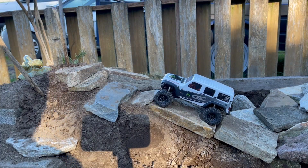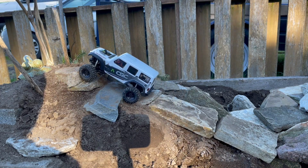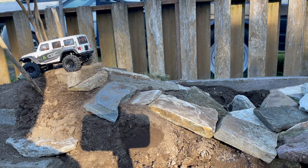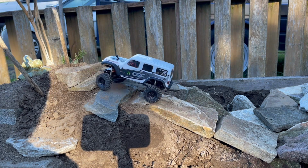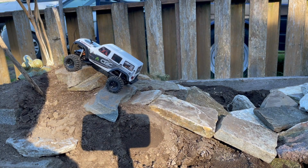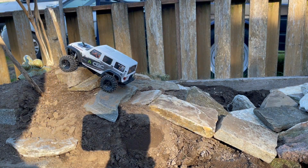Alright, I reset the Jeep here after I replaced the battery. Oh yeah. The kinetic shocks, along with these really grippy tires, made this part where Betty struggled super easy. Let's do that again, if we can. Maybe we got lucky. There we go. Nice. Alright, time to see if it'll go reverse.